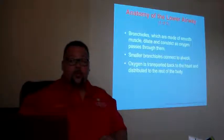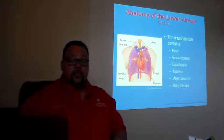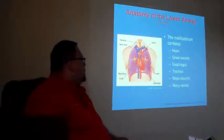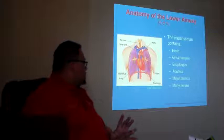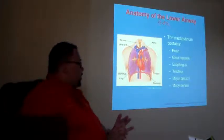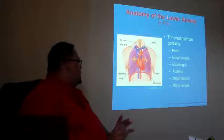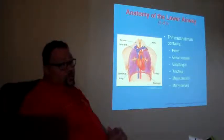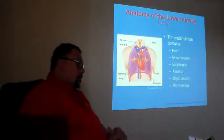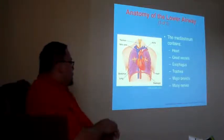We talked about the mediastinum when we talked about anatomy and physiology. This is the middle of the chest. This is where the major vessels are. This is where the heart is, the esophagus, the trachea, the major bronchi, a ton of nerves. All those things are right there in the center of the chest. We're talking about the vena cava, both inferior and superior, the aorta, the diaphragm itself, and the bronchi.